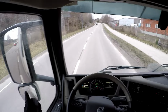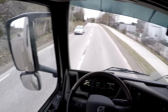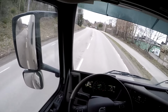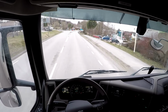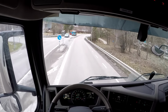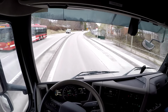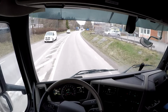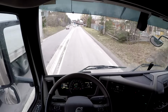But that's the longest freaking trailer you'll ever see. Those GKT, GKT they're called. I mean, the company that drives those long ass trailers. They're like the only company that has those trailers, and they're so incredibly long. They're way longer than this trailer that you see here.